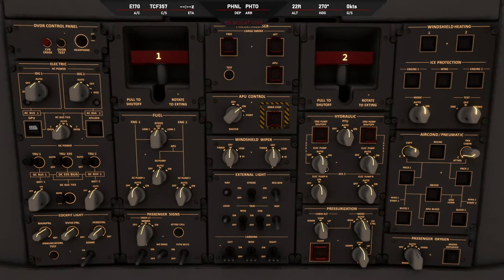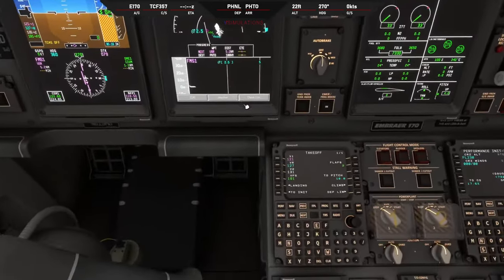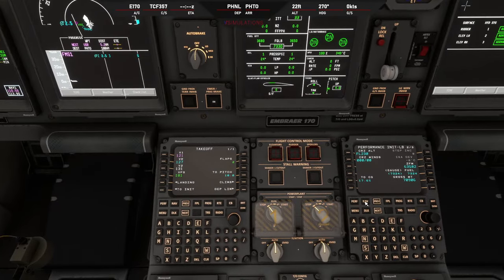Let's go ahead and get the electric pump. And then one, is it 1A on? I always forget. That's on. We'll get the fasten seatbelt sign, no smoking on, and we'll zoom this down, and get ready for pushback and departure. Are we on Unicom? I'll put this on the radio page.